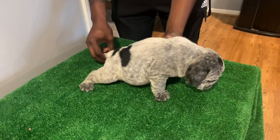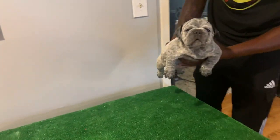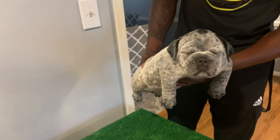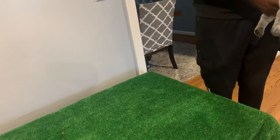That's male number one. It's an inbred Misson daughter. Back to Misson from MK Bulls. All right, that's male number one. Let me see, male number two.